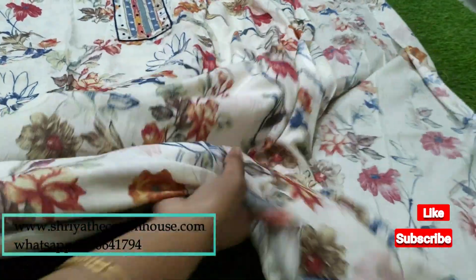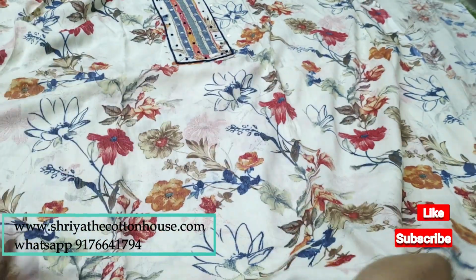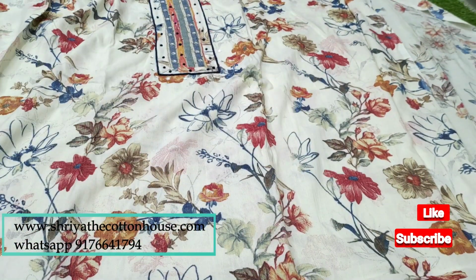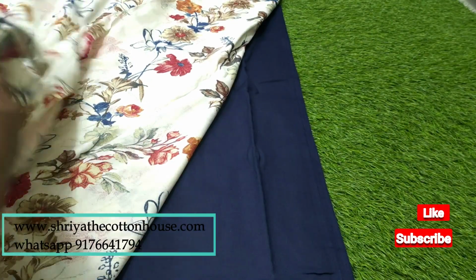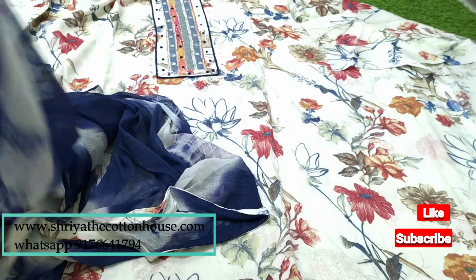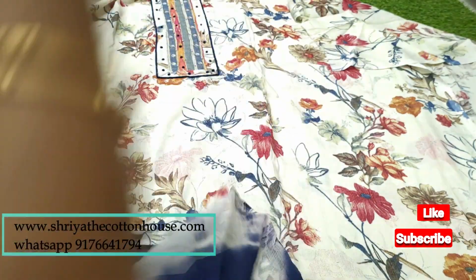So this is how the top looks. It's a white colored, completely printed rayon top. The full top has got a printed work. Very, very pretty item this is, and you will be getting a plain navy blue colored bottom. Okay, and you will be getting a completely printed chiffon dupatta.